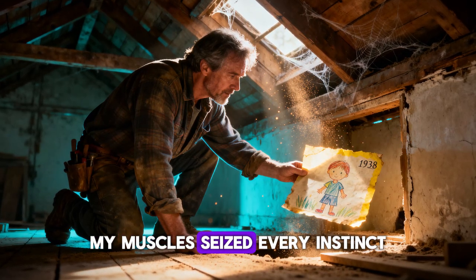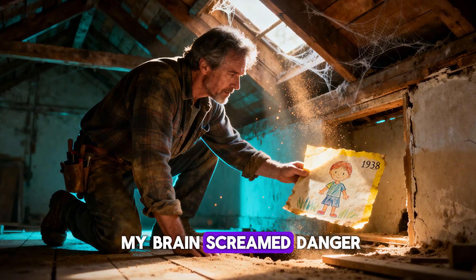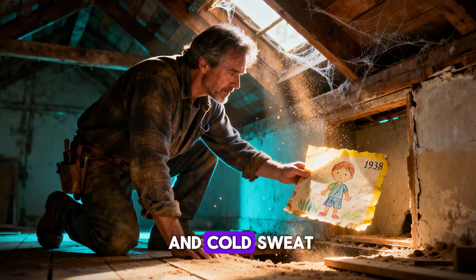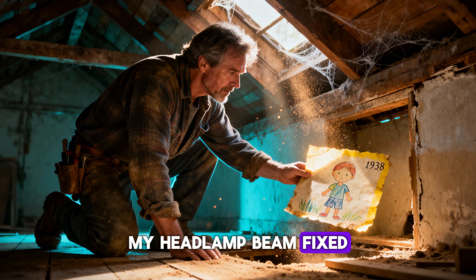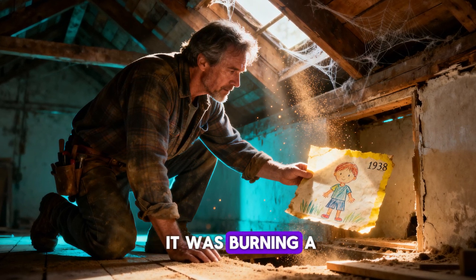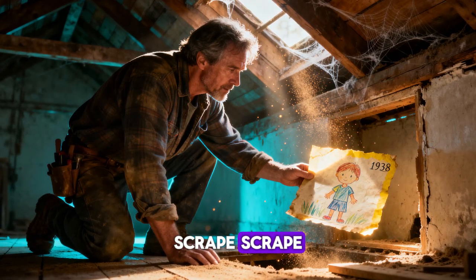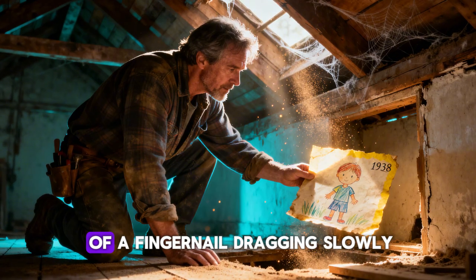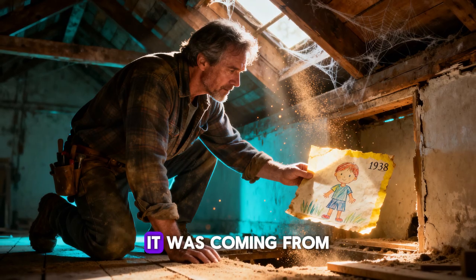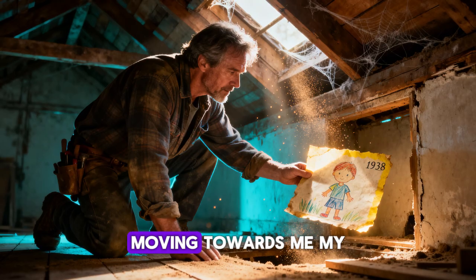My muscles seized. Every instinct, every primal circuit in my brain screamed, "Danger!" I was frozen, a statue of dusty denim and cold sweat, my headlamp beam fixed on the dark rectangle of the hole in the wall. The drawing felt like it was burning a hole in my hand. Scrape, scrape. It was the sound of a fingernail dragging slowly, deliberately, across dry wood. It was coming from deeper inside the wall, moving parallel to the floor, moving towards me.